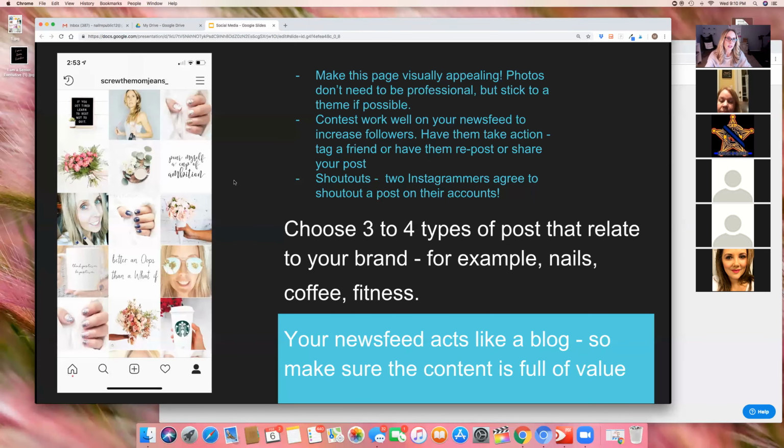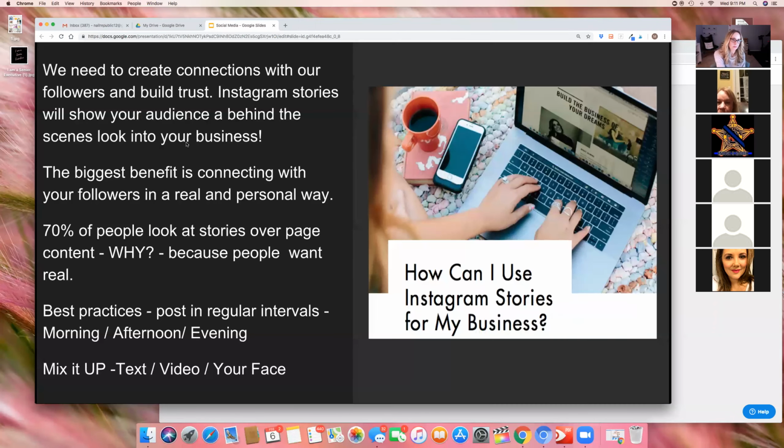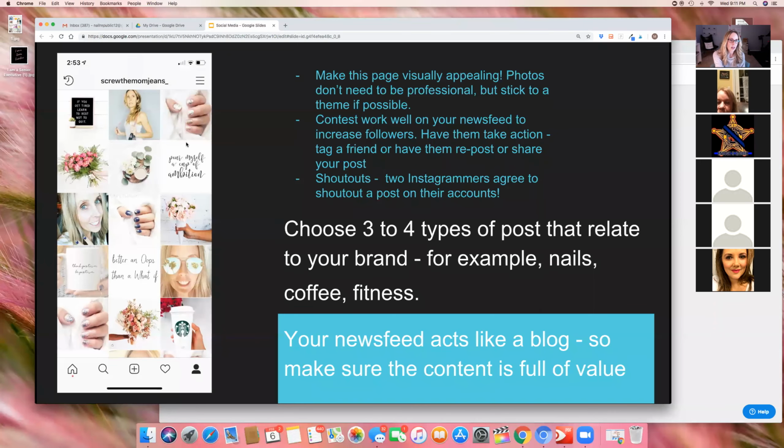All right, so here is your profile page. As you can see, the little person here. So this is what my profile page looks like. You really need to make this page as visually appealing as possible. Sorry guys. I usually like to tell people, choose 3 to 4 types of posts that relate to your brand. So for me, this is an old picture, but as you can see, it has clearly nails in it. I always feel like you should have your face in some of the pictures, because people want to know who you are behind the brand.